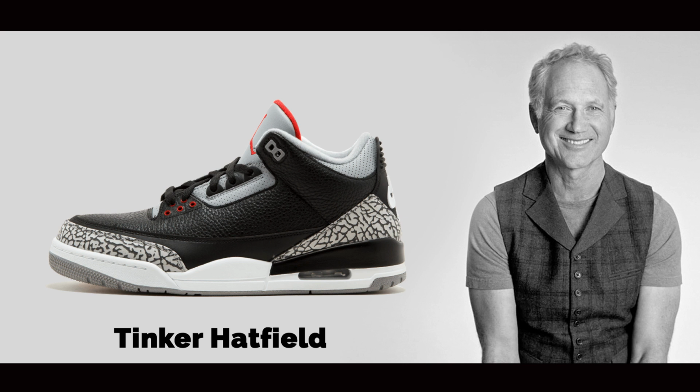I got my very first pair of 3s in 1995, I think. At the time the shoe was released as a retro and it did not sell at all, at least in Italy. I got my first pair for the equivalent of 50 bucks of today, and my friends made fun of me because they thought it was a shoe for poor people since it looked like an old shoe.